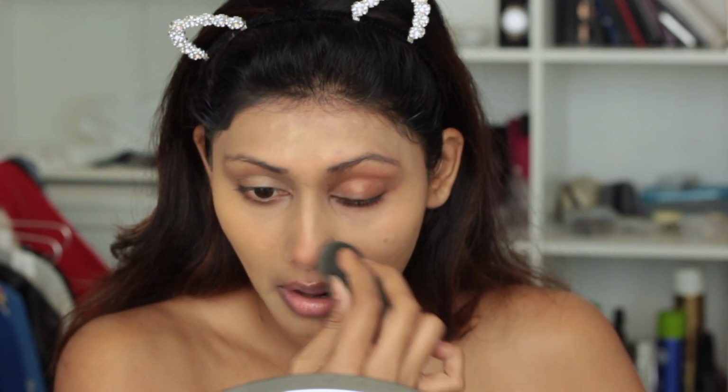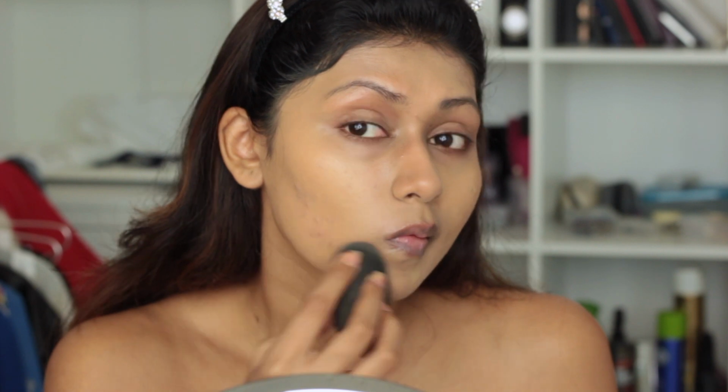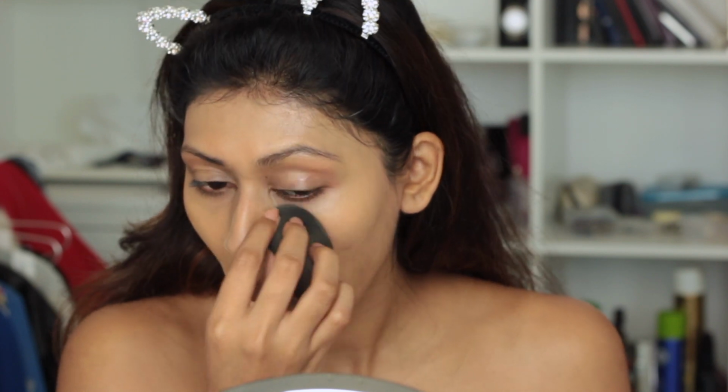I feel like this foundation dried up on me too quickly before I can really blend it. Like now, this looks really weird. Okay, I'm just going to put a little bit of my MAC charged water on my face to hopefully blend this out a little better. I don't know if you can tell, but in the mirror I can already tell that this foundation is oxidizing on me a little bit. Like in about say 5 to 10 minutes more, it will become my shade. Also, I really liked it after I sprayed my face with some charged water.